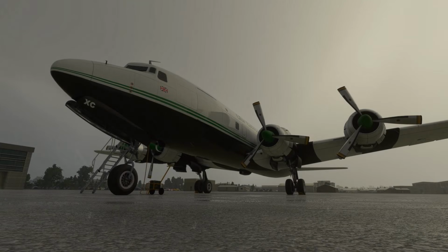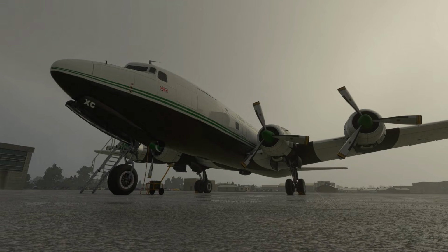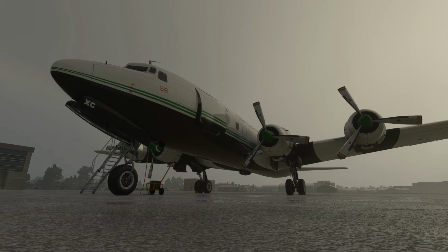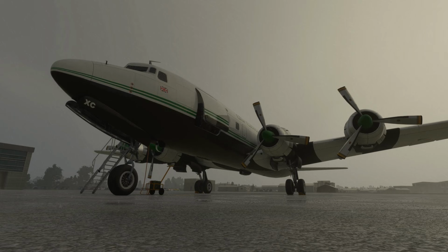So there you go, guys. I do hope you enjoyed our trip out once again in the PMDG DC-6. I have to say, I really enjoyed the trip myself. It's now starting to feel like the sim is really coming together.